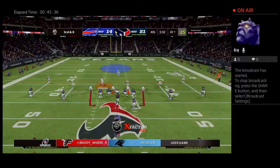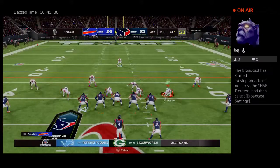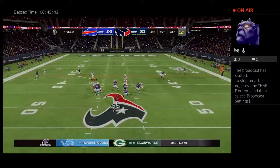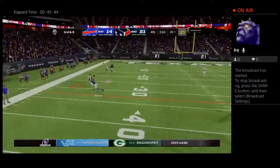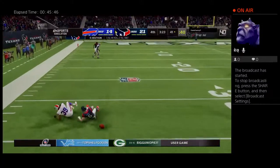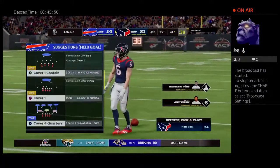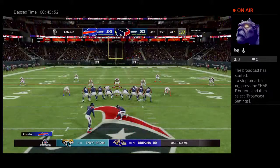The Texans on 3rd down. A perfect 4 for 4 thus far. This is 3rd and 8. Now it's Watson. And that is incomplete. Oh, he had a defender right there with him to force that to the ground. And 4th down now coming up.